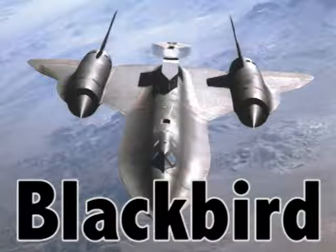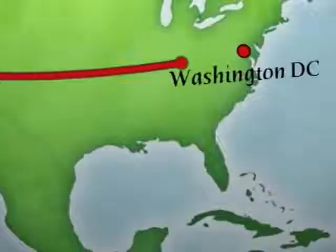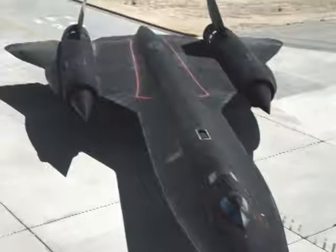There was a plane called the Blackbird, which was the world's fastest jet-propelled aircraft. In 1990, it flew from Los Angeles to Washington, D.C. in 1 hour, 4 minutes, and 20 seconds. It flew 2,124 miles per hour. That's like sprinting across 10 football fields per second. The Blackbird is retired now, but you can still visit it at the National Air and Space Museum's Udvar-Hazy Center in Virginia.